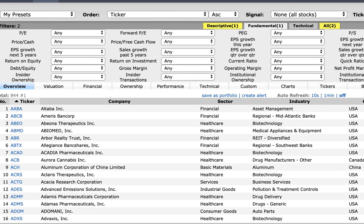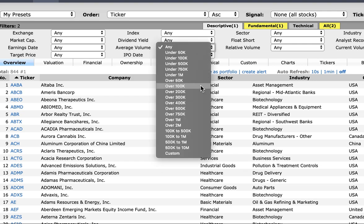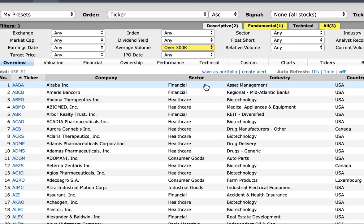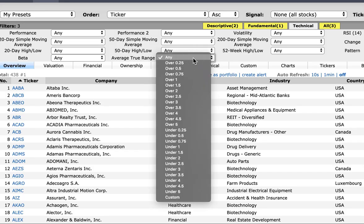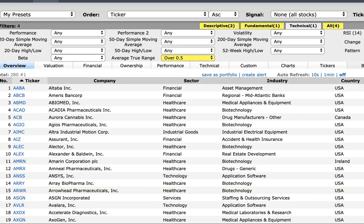You'll see that it's shortlisted to about 844 shares. Now, of course, some of them might be penny stocks and so on, so you want to find something with decent volume. So stock volume will be over 300,000, which means decent volume out there. You also want to find stocks which have some range, so maybe over 0.5 as a range. Now we're restricted to about 280 stocks.